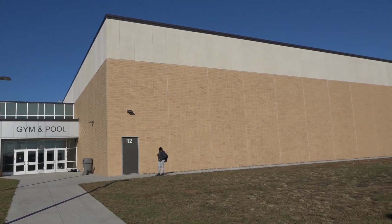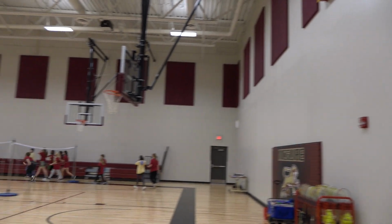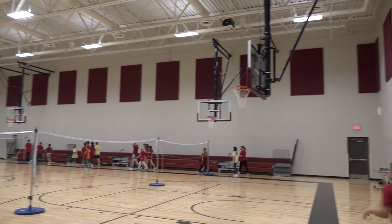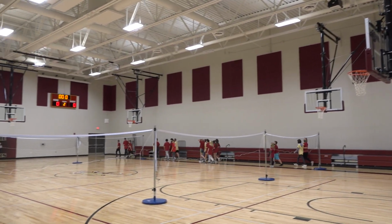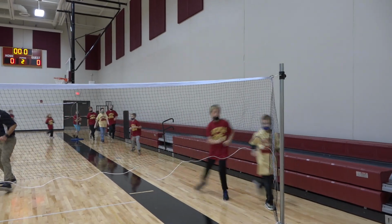Having 2 brand new gyms at McGuire Middle School has been such a benefit to the physical education department. And I know for the community at large, there's basketball tournaments, volleyball tournaments, and activities each and every weekend that now have that extra space that they need. Not to mention we've been able to support Lakeville South High School with 9th grade basketball as well right after school. So it's been really a win for our kids and our teachers as well as our community. It's been huge for us.